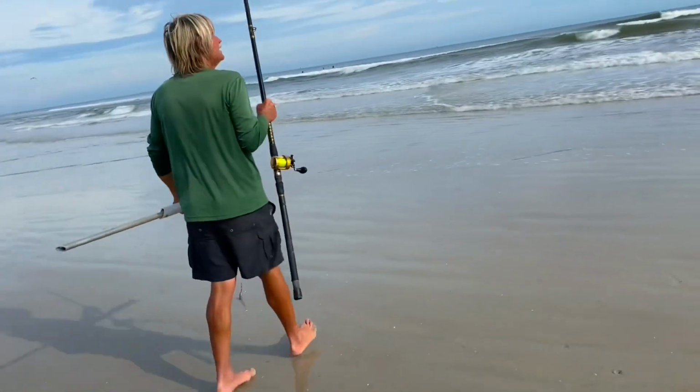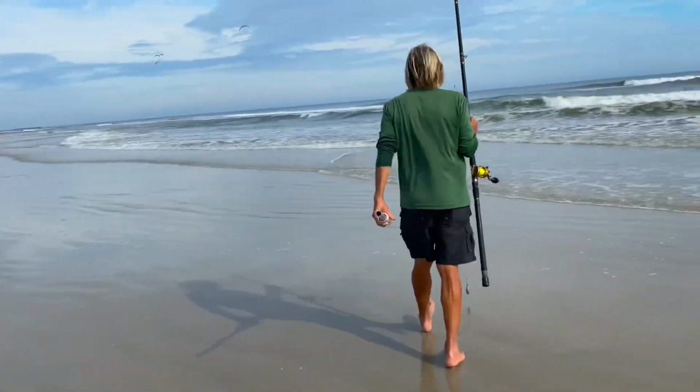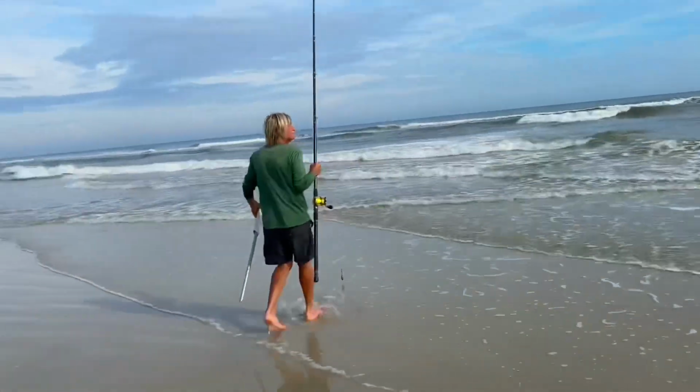See, Larry gets happy when he sees these ospreys. That's what he's trying to tell you. That's a good indication that there's some pompano around here.